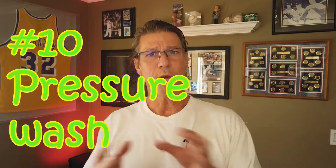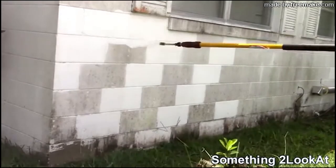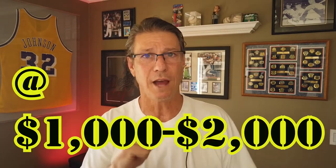So number 10, you think you need to paint your property. It's looking old, dirty, and just looks tired. Well, how about giving it a fresh-up with a pressure washer? Now, you can rent one for about $100 a day and maybe a couple of extra dollars for the detergents and that kind of stuff. So for about $130, you can refresh the look of your home to the tune of an extra $1,000 to $2,000.